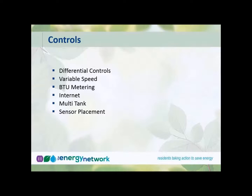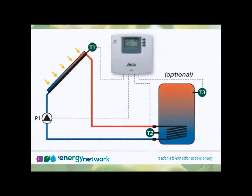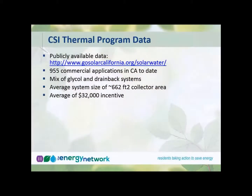The finances, I'm sure you want to get into this. The average incentive these days has been $32,000, but that's going up because of the new rebate program. These are some of the considerations we put into a financing program. This chart shows step 1 and 2, and there's actually step 3 and 4 I didn't show here, but for simplicity, we're only dealing with step 1 and 2.